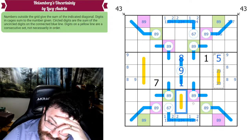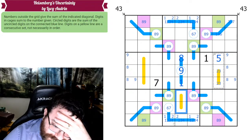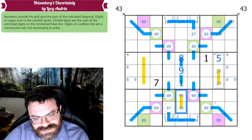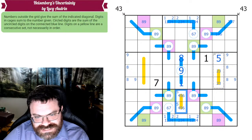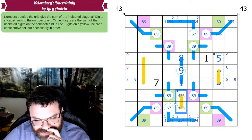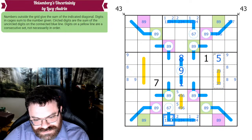I haven't looked at this Renban. Can't be from 1 2 3. It could be 4 5. Could be 5 6. Can't be 6 7. And it can't be higher than, can't have 7 8 or 9 on it because 8 9. So this has a 5 on it. Either 4 5 or 5 6. For 5 6, this would be 7, and this would be, well, we don't know.